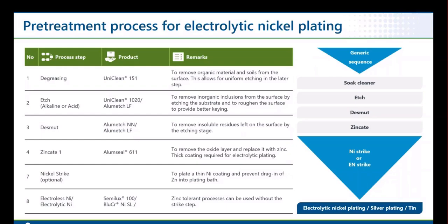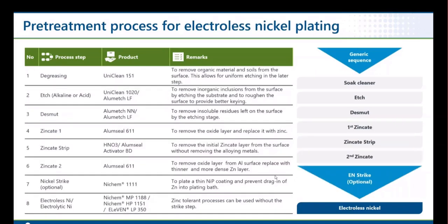Then there is a nickel strike optional step. Why optional? Because we also have some processes which are developed especially for the zincate step to be tolerant to zinc. And if we are talking about electroless nickel plating, you have very comparable steps. However, in this case, we suggest always using double zincate, because it will provide a more dense and thin zincate layer, and this is also the precursor for better adhesion later.